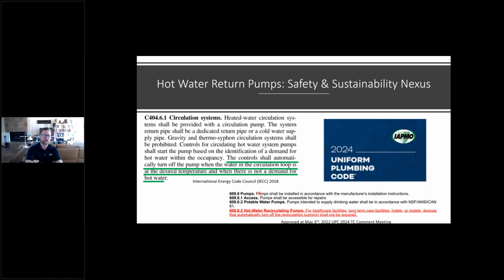Not only that, but in healthcare facilities, some supplemental disinfection devices require, for them to operate properly, to be on continuously. Otherwise, they can't achieve control at lower temperatures or at higher temperatures or whatever temperatures. So getting the hot water return loop operating in the right way through design, installation, construction, and operation is vital.